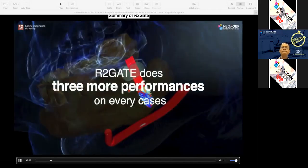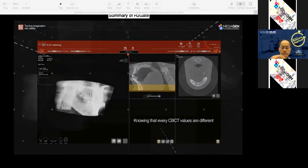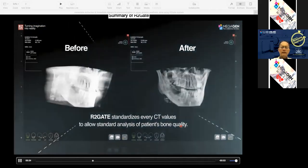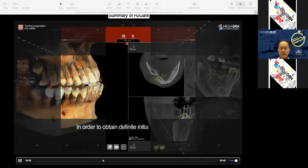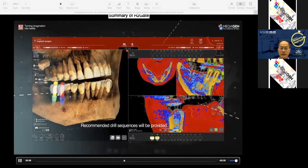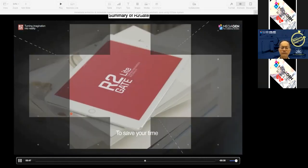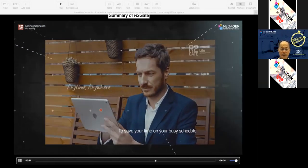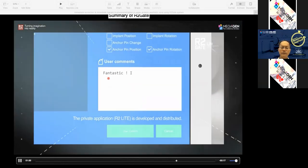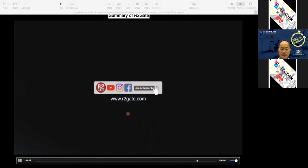So this will give you a summary. First of all, we use the standardization of the CBCT. Whichever CBCT system you use, we are able to convert it into a hybrid file, and therefore the accuracy will be enhanced. It doesn't matter which CBCT system you're using, we are able to use software to optimize the resolution. Once it's planned by the technician, there's an app you can download. You can do the planning as well as the approval process in the software, and if you're happy with that, you can tell the technician to use a 3D printer. So this is turning imagination into reality. R2Gate in the world.